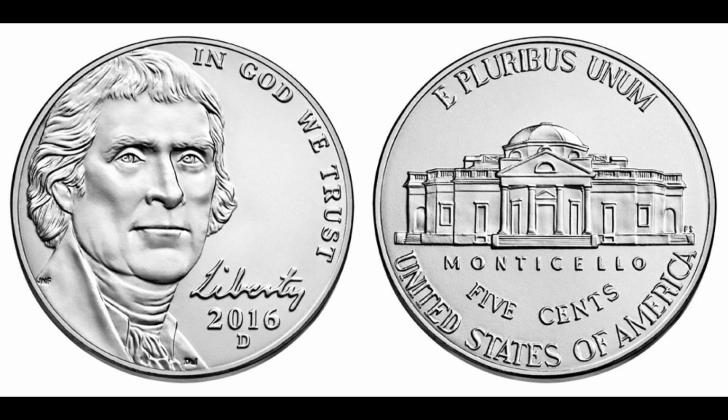The mistake made the 2016 D nickel a one-of-a-kind coin, something that would instantly be regarded as a historical artifact. It wasn't simply a rare error coin, it had become a piece of numismatic history, an object whose value was so astronomical it defied logic. Numismatists, who had spent their careers studying the tiniest details of American currency, were left in awe. This coin was like no other.